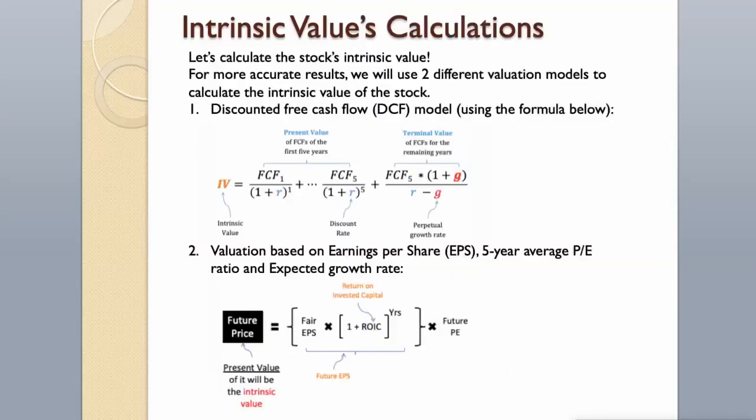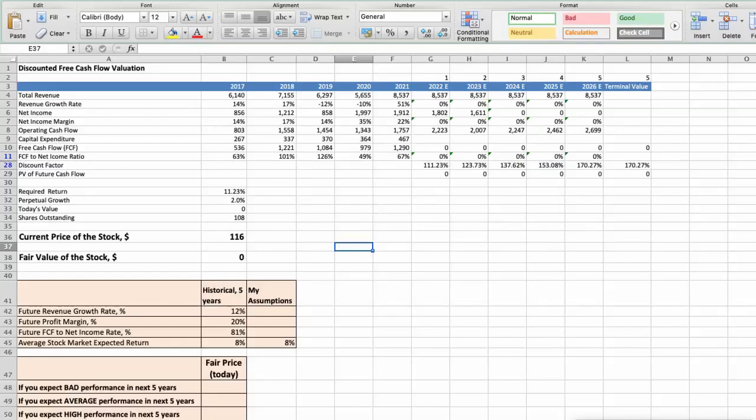Let's calculate the stock's intrinsic value. For more accurate results, we will use two different valuation models to calculate the intrinsic value of the stock. Discounted free cash flow model, using the formula below, then valuation based on earnings per share, 5-year average PE ratio and expected growth rate. First model, discounted free cash flow valuation.